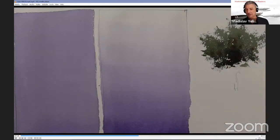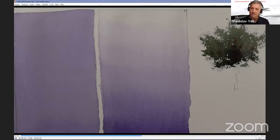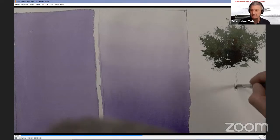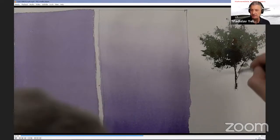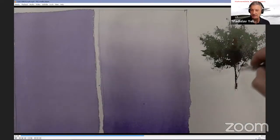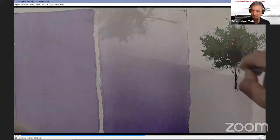And so next I'm going to check probably the sword brush. How does it handle lines, dry brushing lines, like trunks of the trees and the electrical poles and this and that. So I'm dragging this. You see beautiful edges. Look at this. I can do very thin lines on it, no problem. Nothing bleeds around. It just stays where I want it.